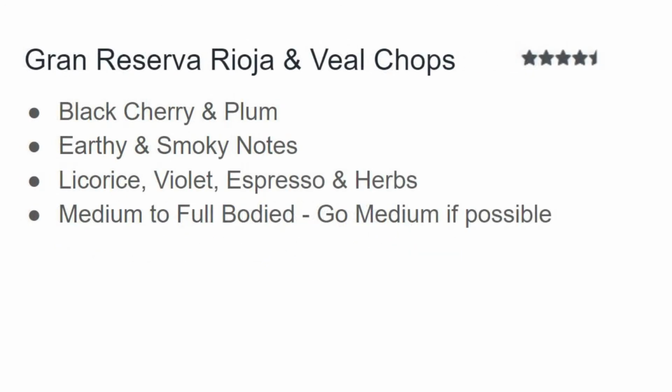Our next pairing is Gran Reserva Rioja and veal chop pairing, and I give this pairing 4.5 out of 5 stars. Gran Reserva Rioja is a medium-bodied Spanish red wine and has lots of nice fruit flavors of blueberry, raspberry, and plum, along with notes of vanilla, chocolate, leather, cedar, and tobacco from the aging process. Gran Reserva Rioja has been aged for many years, so you get a lot of complex and expressive flavors that come out, and the simplicity of the veal chop flavors highlights the complex and earthier flavors of your Gran Reserva Rioja.